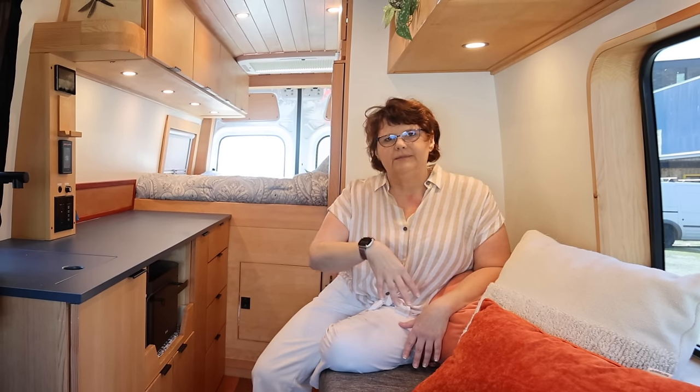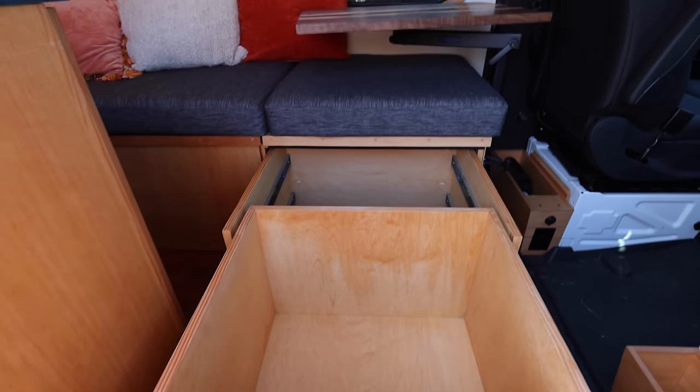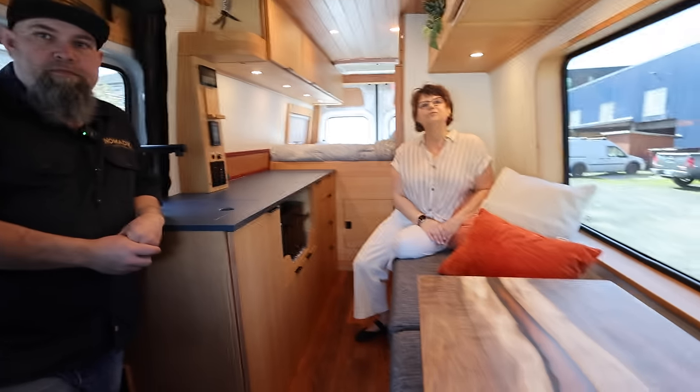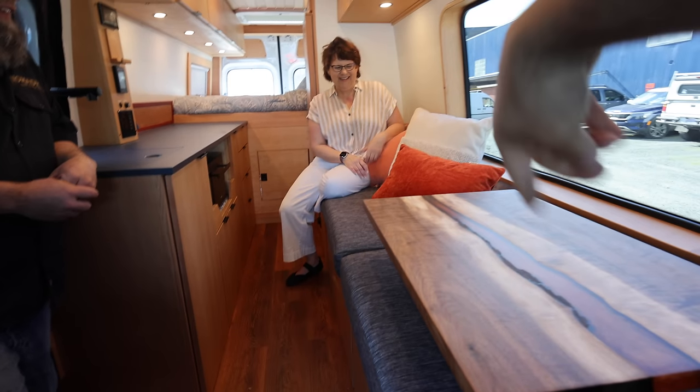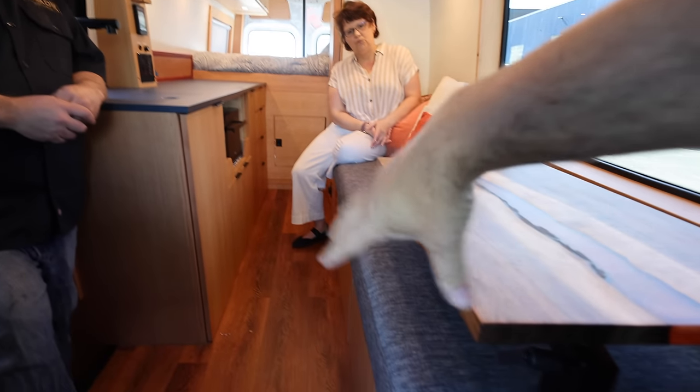So not only is this a great seating area, I can be working over there and people can be sitting on the couch relaxing. We did also have Mark put it where it'll extend out into a bed as well. I was going to say, you could almost sleep somebody this way. Yes, teenage daughter definitely could sleep that way. You have really nice cushions.